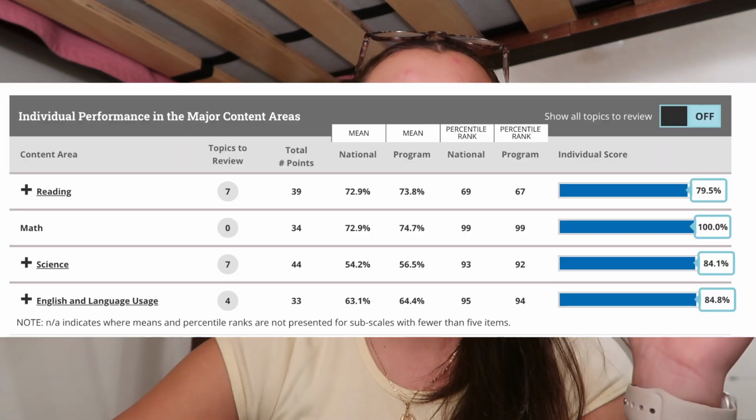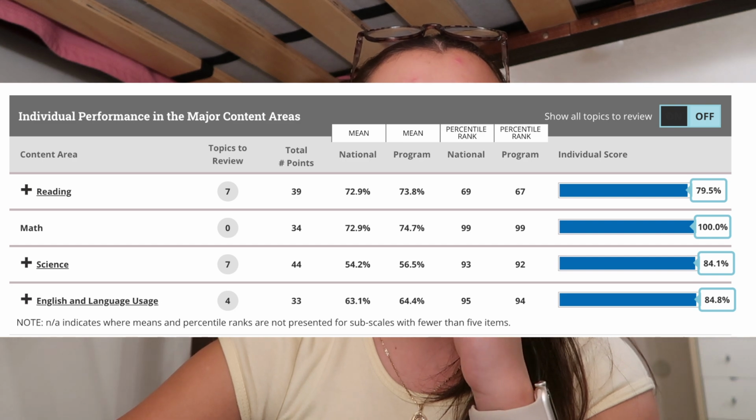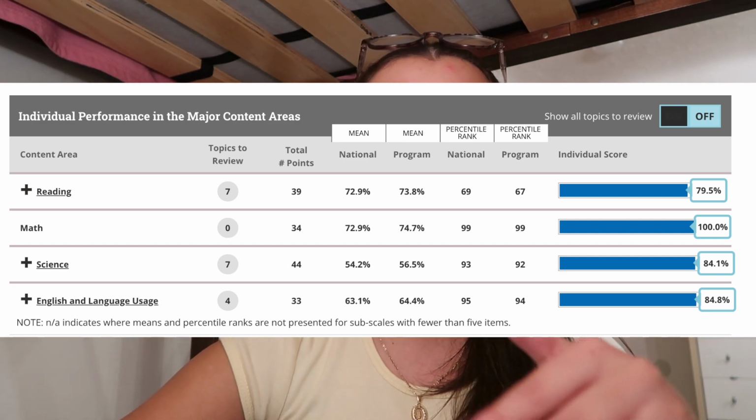And then the last week, I just spent everything reviewing. I did a ton of Quizlet practice problems and just, you know, refamiliarizing myself with everything. That was what I did for my first exam, and I got the 86.7. I was super happy. I remember for my first attempt, I got a 79 ish in the reading. Math, I got 100%. Science, I think I got an 84, and then English, I got an 82. So it was overall a really good score.